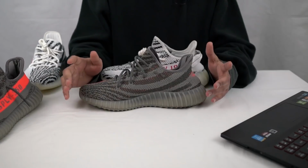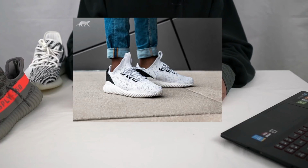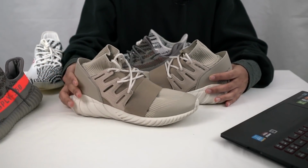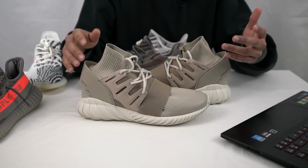The final shoe on this list is the uniquely shaped Tubular Doom Sock. Now, this is a much needed modified version of an older Adidas tubular model, which I personally think was trying to be a budget Adidas Y-3 model. The original Tubular Doom, which I actually have a pair of, and I thought they were the shit back then, while the high cut version looked almost nothing like a Yeezy. I've actually had a few uninformed strangers ask me if these were Yeezys when I wore them.